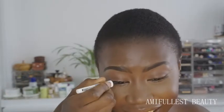I contour, I bronze, I do shimmery bronzer and natural bronzer. I contour my nose, eyeshadow naturally. Highlighter and eyeliner are the two things I haven't done. So this is how far I can go in 10 minutes. So guys, let's just finish this look, please. I'm begging.